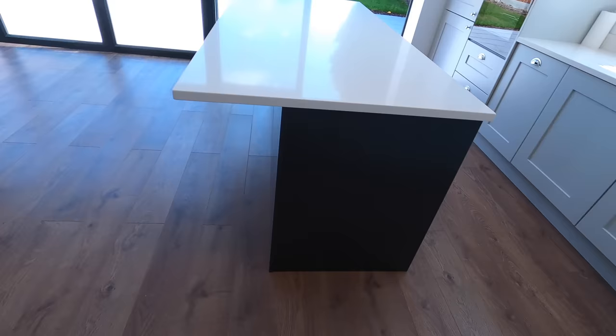The flooring that I've got throughout the property, so there's all of the utility room, all of this open plan kitchen, diner, living room, and I took it all the way down to the front door.